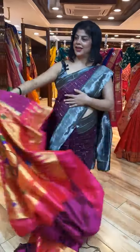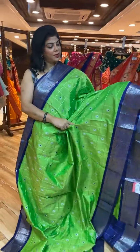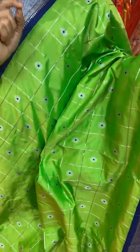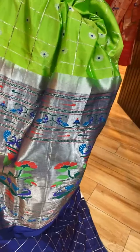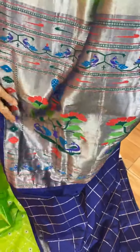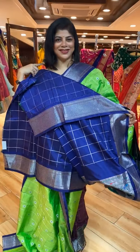Next saree, parrot green and blue. All over saree checks with floral buttas, and the floral buttas look blue color to highlight chesaru chinna dots laga. And this is the contrast border with diamonds. Contrast pallu with rich paithani pallu with flower vases and peacocks. Blouse, contrast check blouse with border.